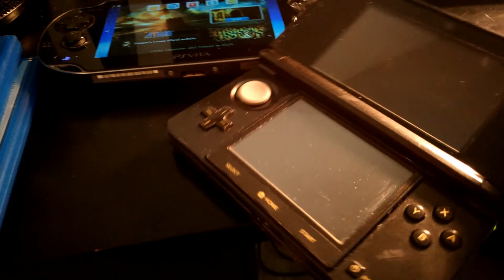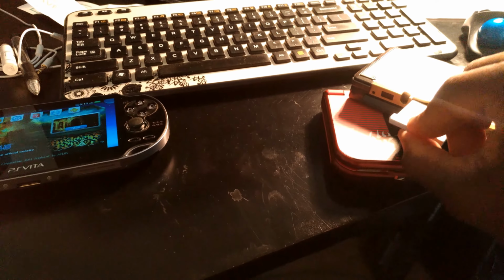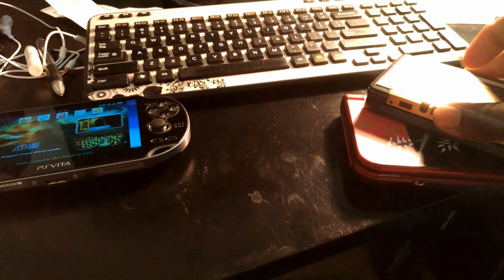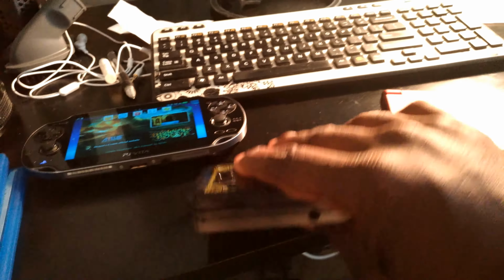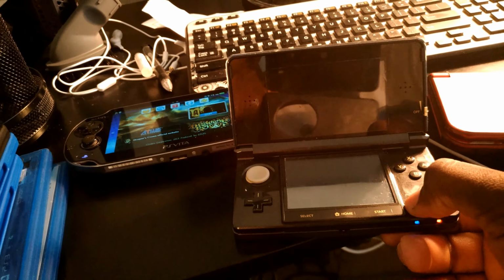So what I'm gonna do is do what I thought I could do with the Vita. I'm gonna plug it in. It's there. While doing that, I also will... It's hard to do two things, but I want to make sure you don't see it like it's edited or nothing. It's like putting the game in there. Okay. Turn on.